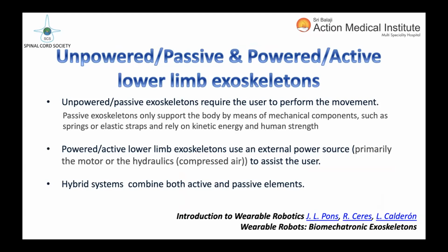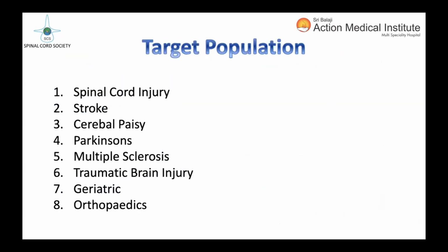Now, unpowered or passive and powered or active lower limb exoskeletons. What do we mean by them? Unpowered or passive exoskeletons require the user to perform the movement. Passive exoskeletons only support the body by means of mechanical components such as springs or elastic straps and rely on kinetic energy and human strength. Powered or active lower limb exoskeletons, on the other hand, use an external power source, primarily the motor or the hydraulics, to assist the user. Hybrid systems combine both active and passive elements.